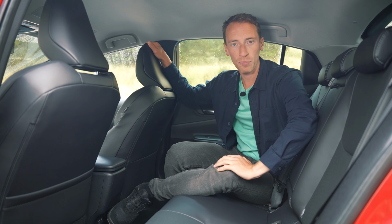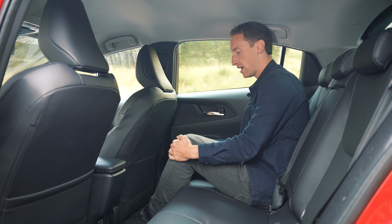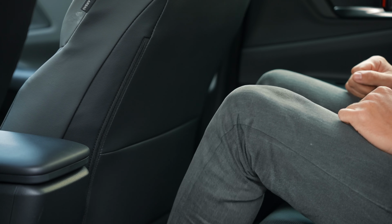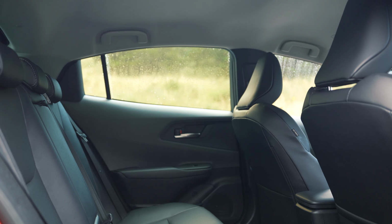So when you've been picked up in your Uber, what's it like in the rear seats? Well, a couple of 6-footers can sit back here and stretch their legs out, no problem at all. Lots of legroom in the back, and it's better than the old car, as we said earlier, because the distance between the front and rear wheels is 50mm longer in this new Prius than the old one.